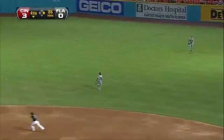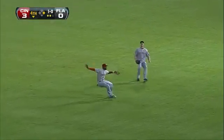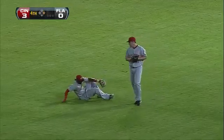Mike Stanton hits a high pop-up to right field. Bruce comes charging on. Phillips is out, and it's Bruce who makes the catch.